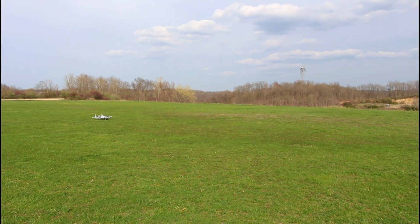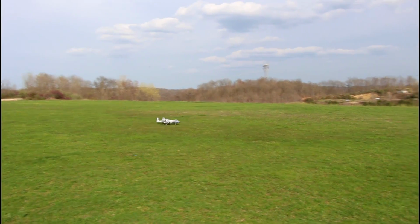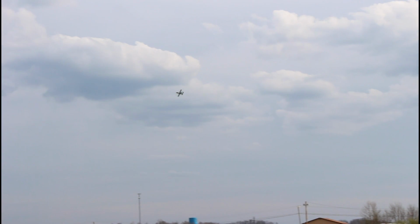Oh, I'm excited. Okay, Abby, you ready? Yep. Half flaps, ease into the throttle. There's full throttle, full elevator. I want you guys to see how fast it can get off the ground on the grass. Listen, you know what he meant.